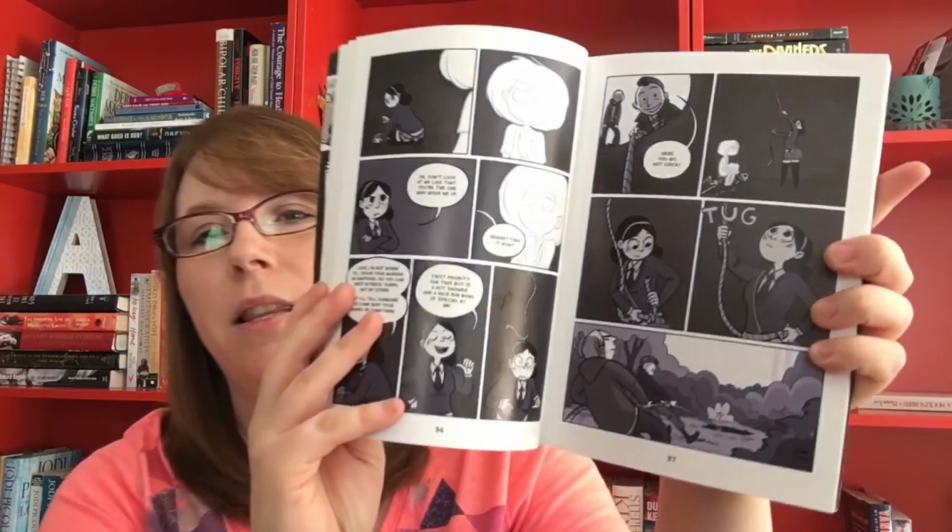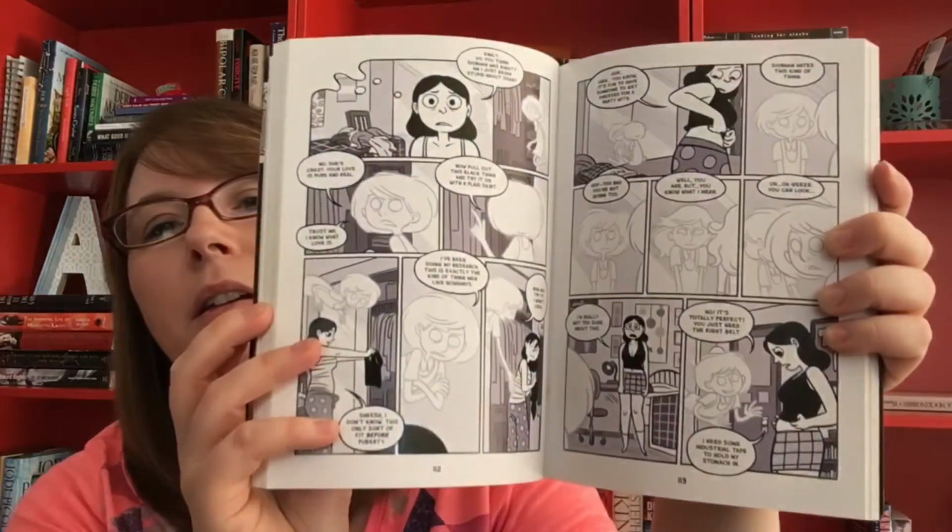I enjoyed this book. It was a very quick read. I think I read it in maybe half an hour. It was a very easy read, so after my long week of studying, I actually enjoyed picking this up because it didn't take too much thought. I just was able to read it and enjoy it. I really liked these illustrations. I thought they were really good.